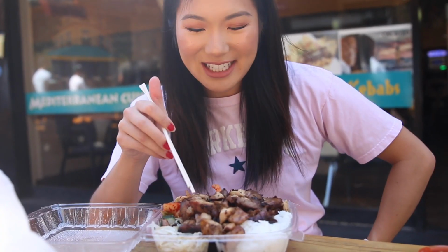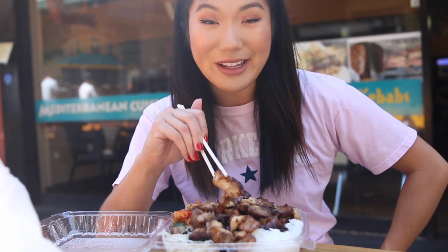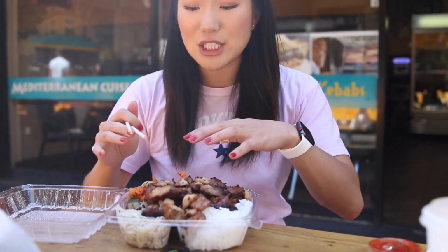Okay, the chicken looks extremely not flavorful. When we're talking about aesthetics, this is already a 2 out of 10 for me. This is just not cutting it. The meat is just kind of piled everywhere. Let's give it a try. Maybe the taste will be better. This is apparently what they're most famous for.